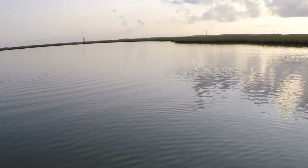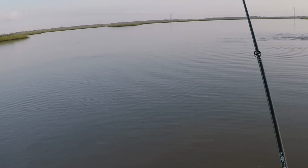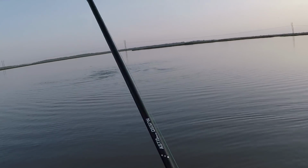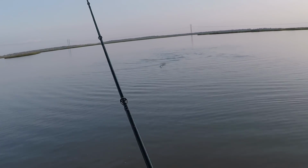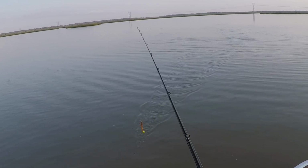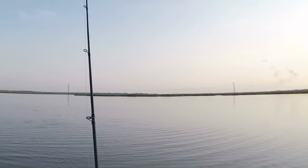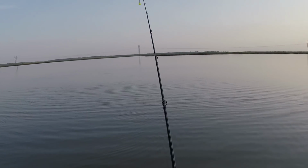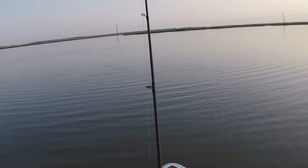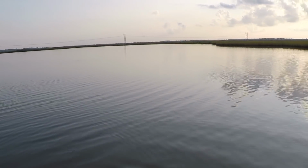Like I say, we're dragging bottom on this board, so that would tell you we're not in deep water, but it's fun. Oh, and he throwed it. Oh, that's fine. That way I ain't got to take him off and throw him back, because you guys know he probably wouldn't have been a keeper. But that's a big bait, a 4-inch bait for a little red to grab. That's pretty good.